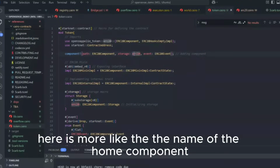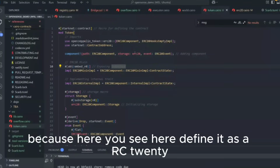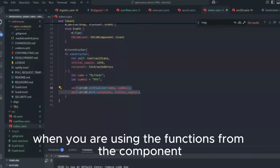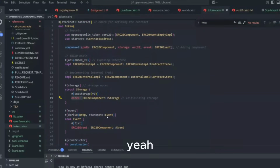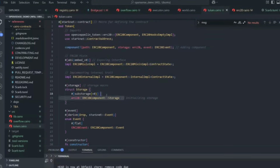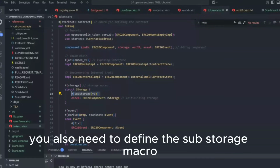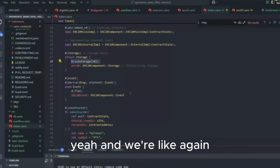Here is the name of the whole component that we will use as a reference in our contract, because here you see we've defined it as ERC20, but then you also reference it here when you are using the functions from the component. You need to use the name you are defining here and here. So it's the key point when working with components. And also here you define that you are using the storage of your component. You also need to define the substorage macro, which again references that you are using the storage of the component. And again you are building this stuff.